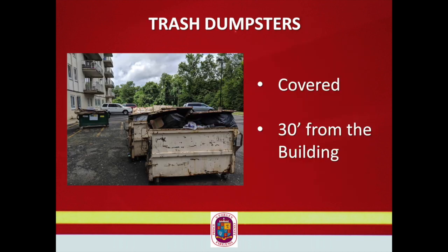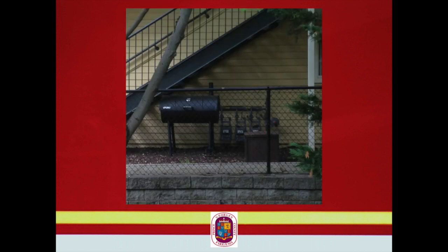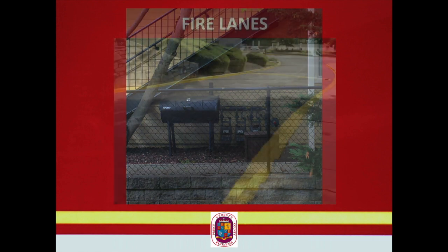Outdoor dumpsters must be covered and kept at least 30 feet from the building. The use or storage of a grill on any balcony or patio of a multifamily dwelling is prohibited. Grills should be limited to fixed stationary grills installed at least 30 feet from the building.